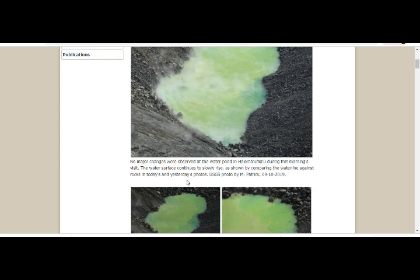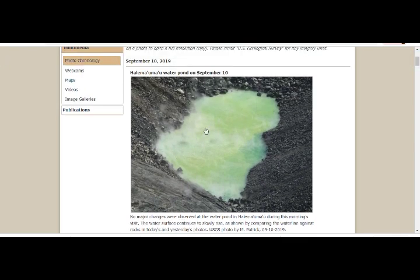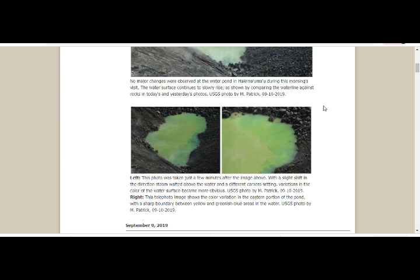The water surface continues to slowly rise. You can see it's even steaming here. You can see the steam coming out, it's so hot. The water surface continues to slowly rise, as shown by comparing the water line against rocks in today's and yesterday's photo. Pictures by M. Patrick.